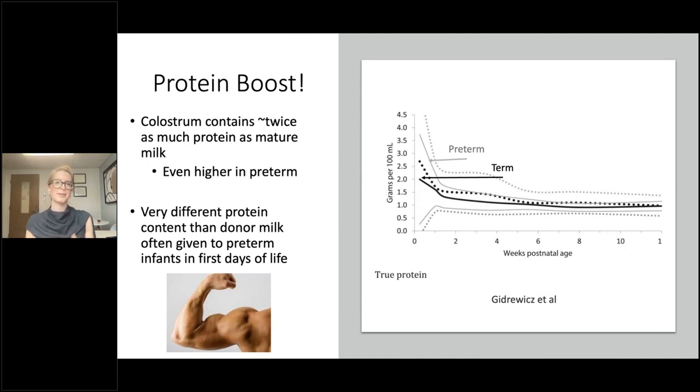And I do point out I'm using the words maternal and mom and mother's milk. I do realize these are gender terms. They are more commonly used still in the literature, so I'm using them in my talk today. But it's obviously important with your own patients to determine what terms they feel most comfortable with, just to put that out there.